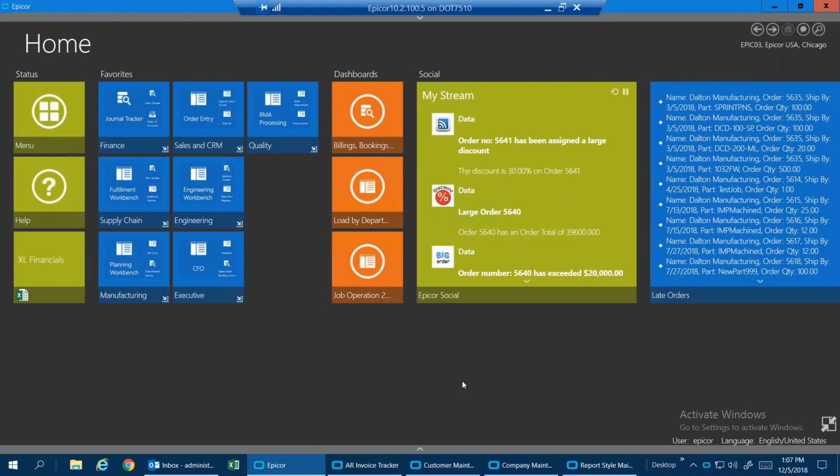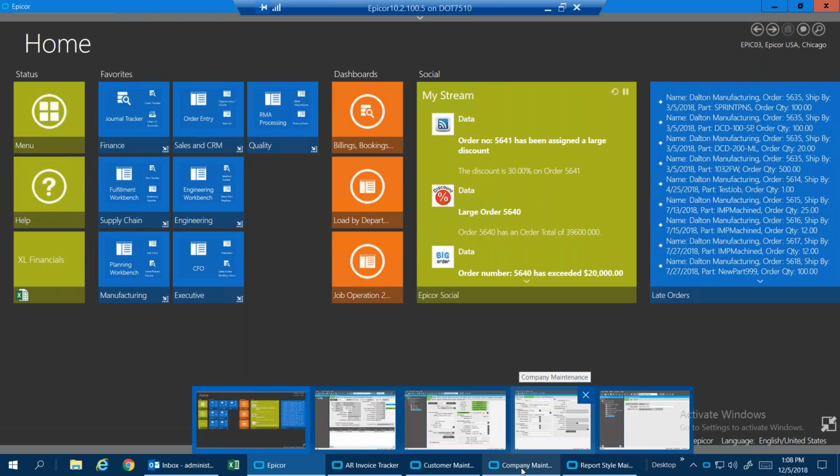Well, we're looking at Epicor 10.2.100, which is not the latest and greatest, but it's fairly current. And we'll use this as our demo platform for today. First, I want to show a few of the background setups that are required to support this function. It's pretty simple, but we'll go through them right now.